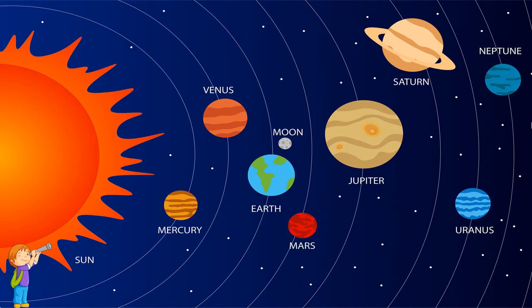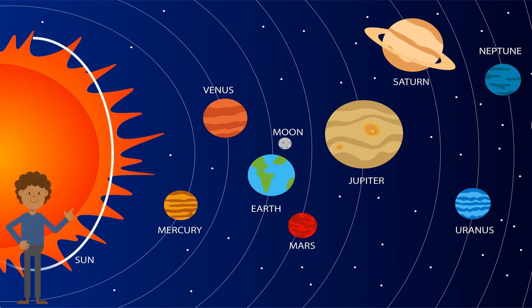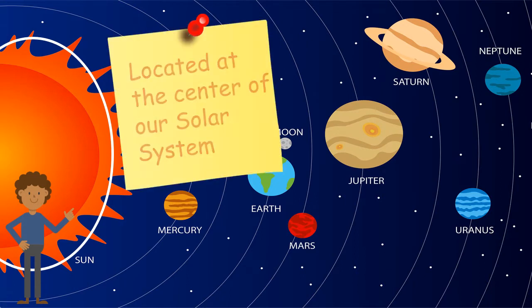But first, let's read about all the planets. All planets are moving around the sun. This is the sun, which is located at the center of our solar system. The sun gives us life.